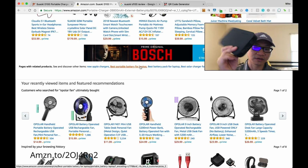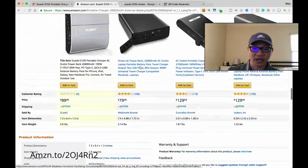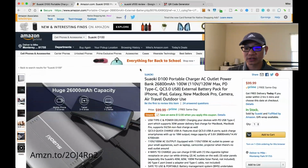Again, this is the Suaoki AC outlet. So don't get your hopes up on being able to run your laptop, or in my case, a MacBook Pro 15, the full day off of this. But it's going to be able to help you power some important devices that you might need throughout the day where you don't have an outlet.